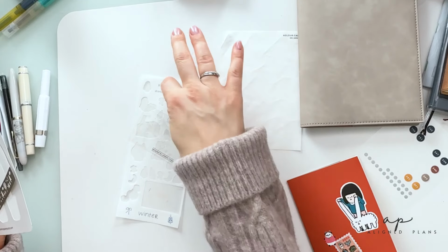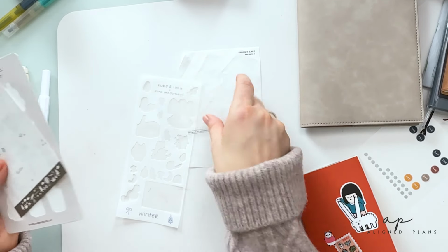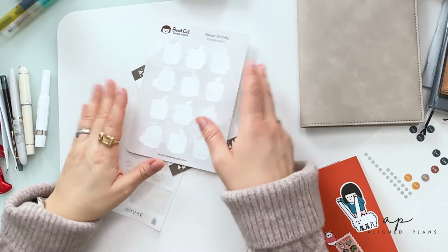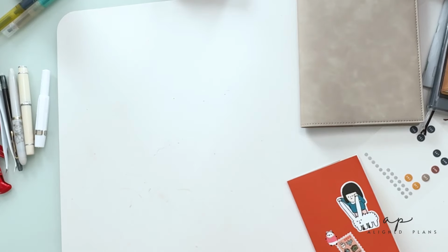Okay, so here's at least a small haul of what I used up. This is from Color Cafe. We have the Kubo and Lucy. This one was from Johan's Studio. I also used up this one from Eric's Small Things, of course, the bowl cut. And there was a lot more actually, but eventually it was just everywhere and I really wanted to be able to throw it out.